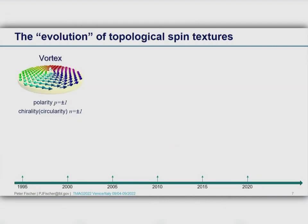Okay, now let me come to topological systems, because that's really what kept us very busy for the last 10, 15 years now. And I just want to give you a brief history of this, how it all started. It really started off with vortex structures, that famous paper, of course, from Jinzhou and others using MFM, and they were able to see in these permalloy disks these very nice little black and white spots in the center, a Science paper. And this, I think, triggered it off a little bit.